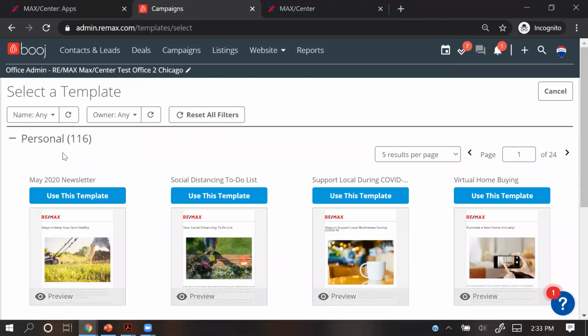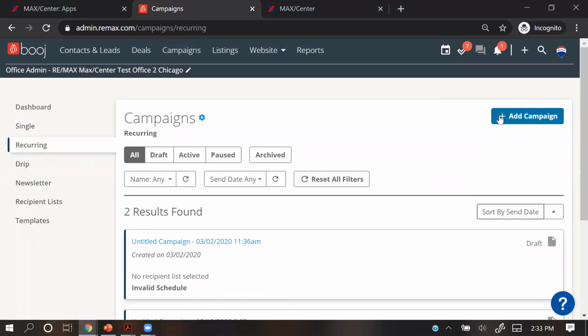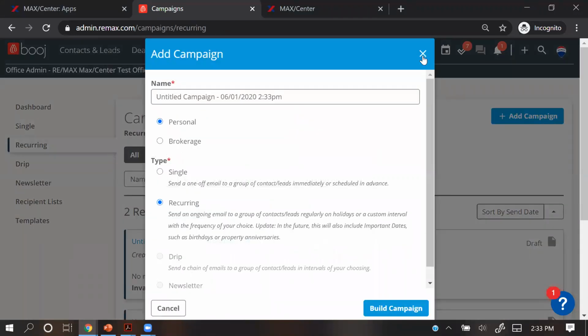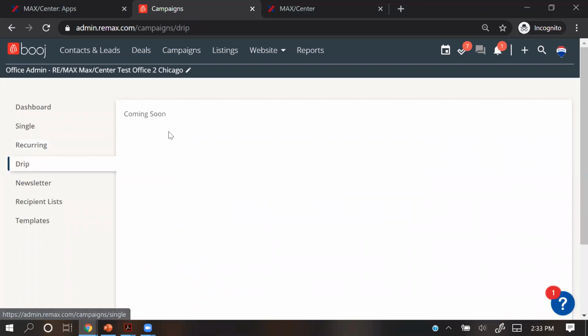And there's 116 right here. Recurring. If it has a big blue button over here, that means it's an available option for you to build a campaign like that. If you click on it and it just says coming soon, that means they're working on it, and you'll get that option again later.